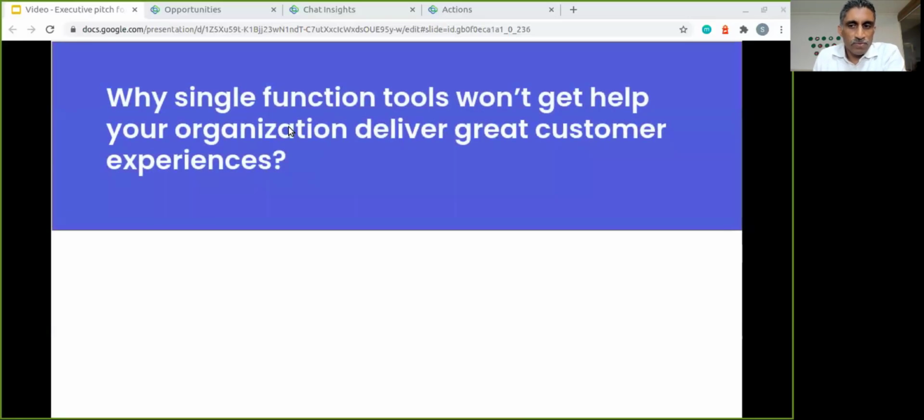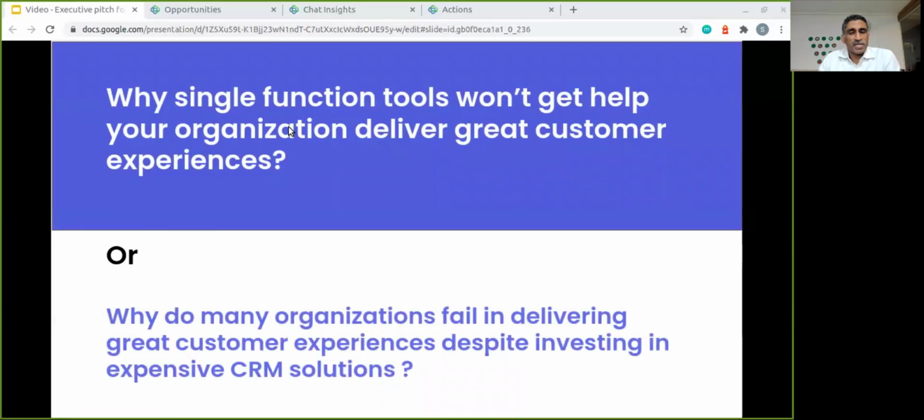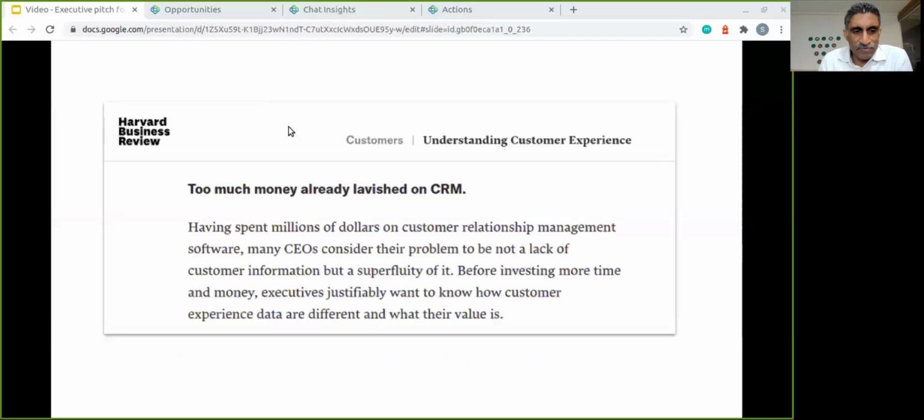Now, once we understand that, what you might find puzzling is why are many organizations failing, even organizations that have implemented CRMs, even leading CRM solutions, despite all the money and the time invested? When we look at that, there's a lot of material online about why customer experience has not gone up, though a lot of money has been spent.